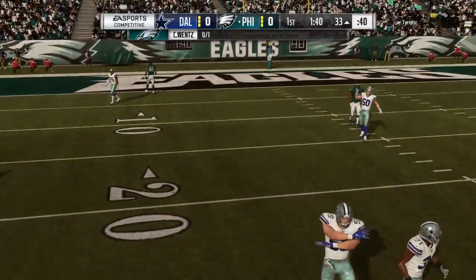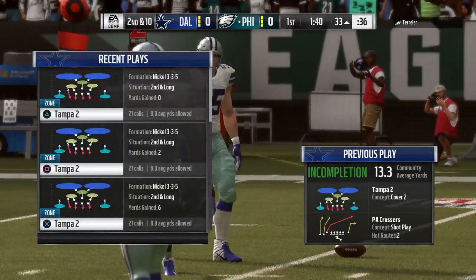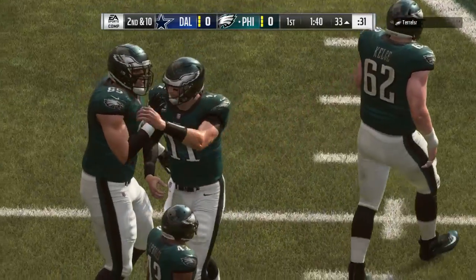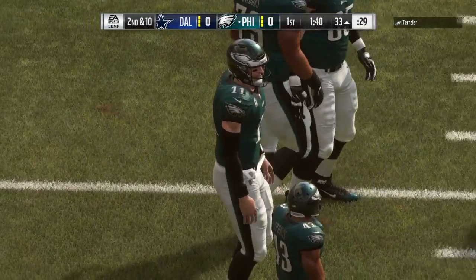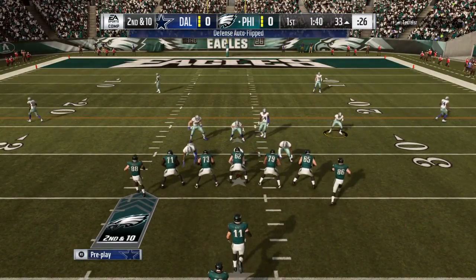He couldn't quite hold it. Got hit. Ball pops out. Incomplete. Nice play there to force the incompletion. And to me, one thing's for sure. When you're the underdogs and you're playing on the road, you absolutely have to get takeaways. You've got to get the ball from them. Yeah, win that turnover battle, going to be key.